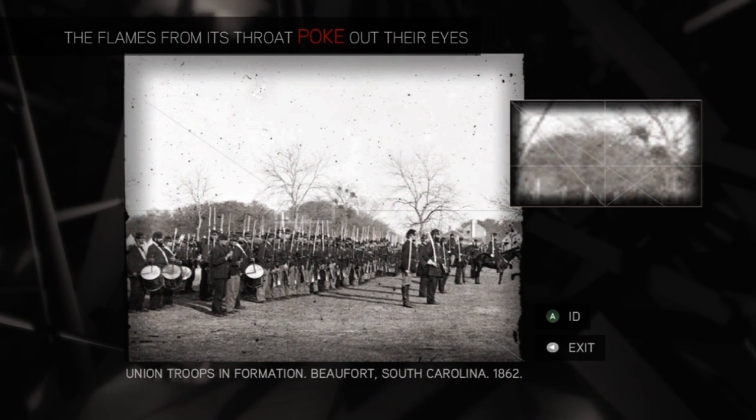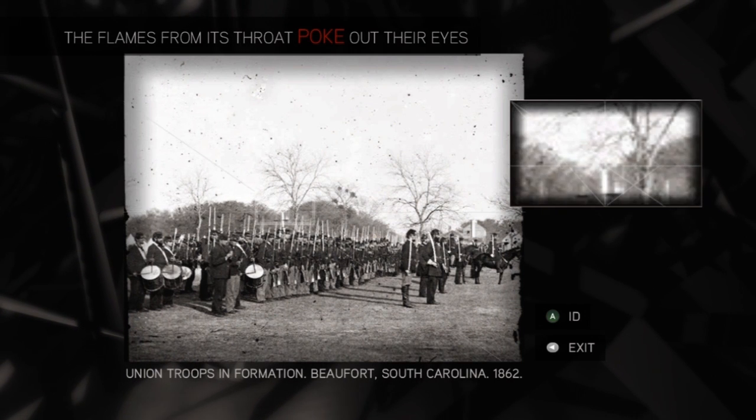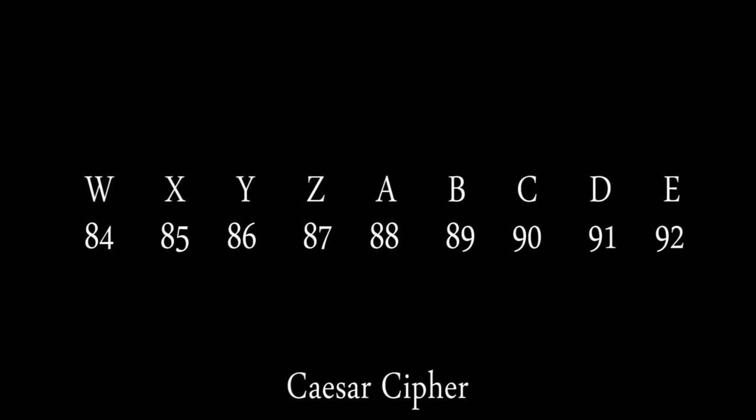It is encoded with a Caesar cipher. The cipher works like this. A numeric value is given. To solve it, you need the cipher itself that indicates a reference to that. What I mean to say is, if you have knowledge that A is equal to 88, then B will be 89, C will be 90, and so forth. Going in reverse, 87 would be Z. This value is the decryption shift value.